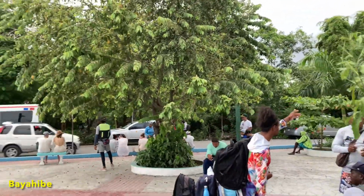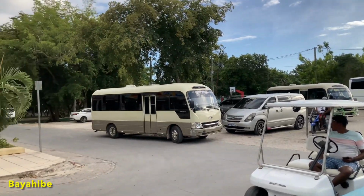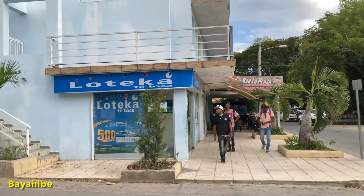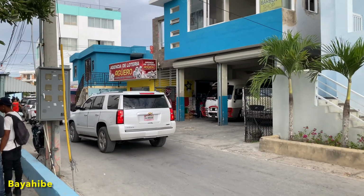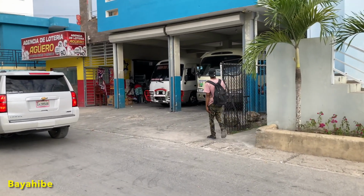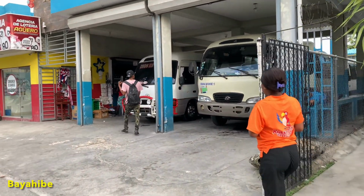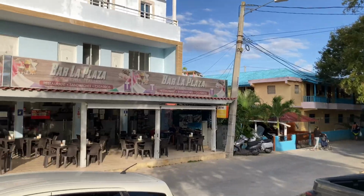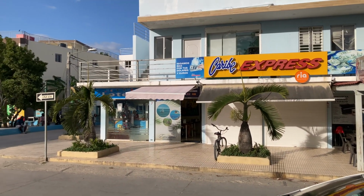The departure location in Bayahibe is really one location because it fills up there and then it won't stop unless it has any space anywhere else. So you really want to get to the terminal and get the bus from there every single time. The terminal is located adjacent to the coach park in Bayahibe, just around the corner from Caribe Express. On the corner there is a Lotto.